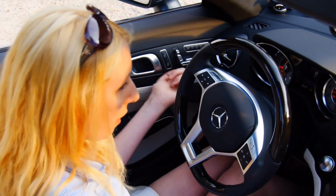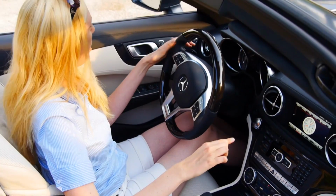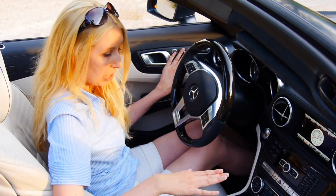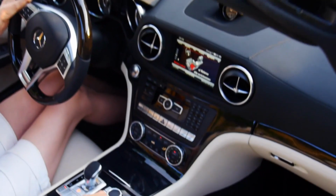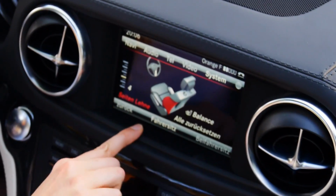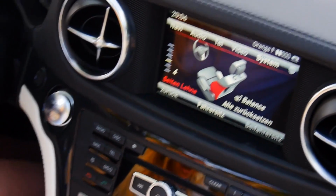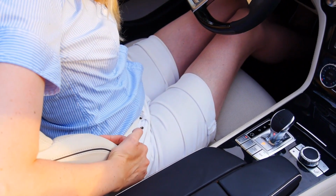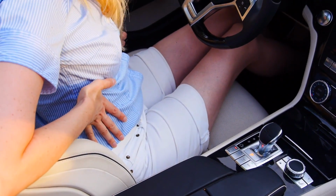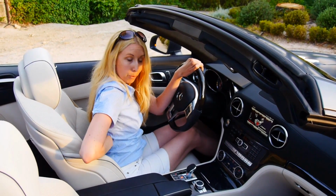I have to start the car, I guess, for you to look at it, but you can adjust your seat in different positions with this button here. Here you can see it. You can choose how far you want to go in with the sides, like when you drive on curvy mountain roads, you can make it really strong here, or you can enhance the lower back support.